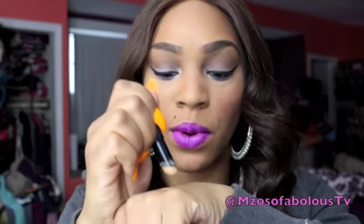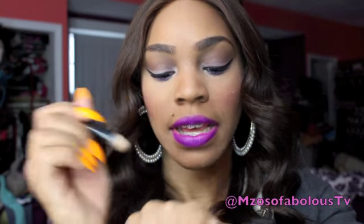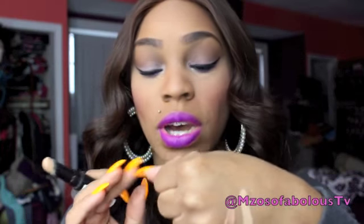Now this is a really thick, creamy concealer. This bad boy is thick, and this is a heavier concealer. You can change the coverage that you want depending on how much you apply. You can really pack that color on underneath the eyes, and anytime I apply, there's hair on my lip and it's driving me crazy.